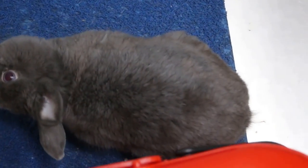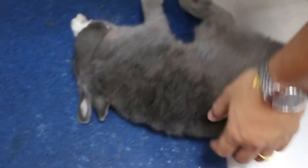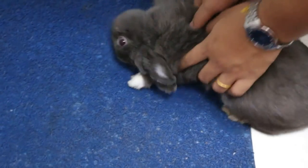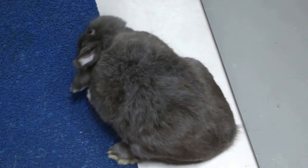Not always rolling. He will sit at one corner and then with the head tilted. Cannot sit properly. Yeah. I'll put the mat. Can sit properly. Can sit on the chest. Cannot sit very well. You can walk a bit. Careful, he might fall down.